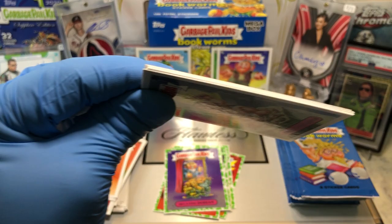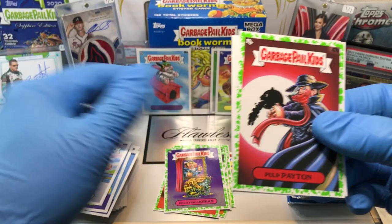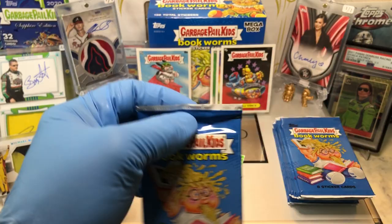Lauren of the Rings. We've got a Magic School Bess, an Aardvark Garen, Pulp Peyton Green Parallel, Awful Arthur. I'm loving that we're getting the A's and B's. Freaky Frizzle, Mike Precious, and an Invincible Vince. Gross Adaptions. Very nice. Very nice. And that's not an A or B, it's just a regular numbered card.